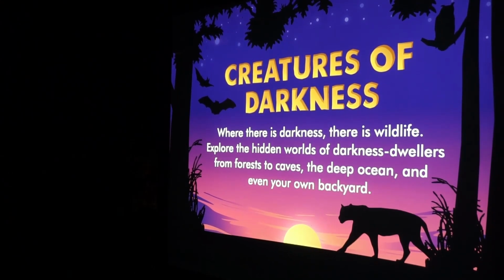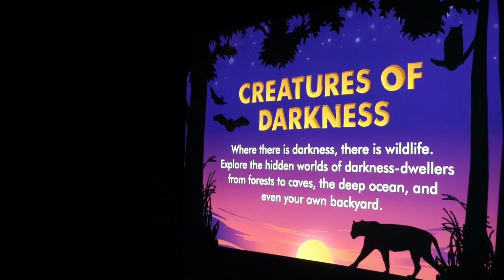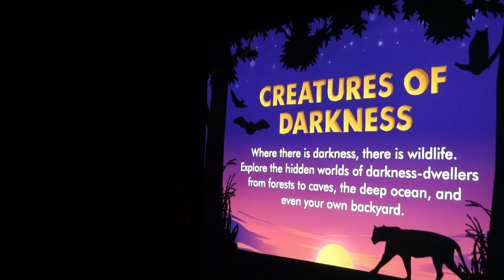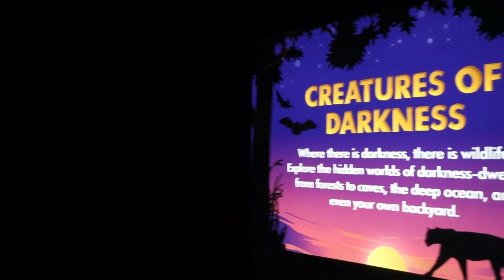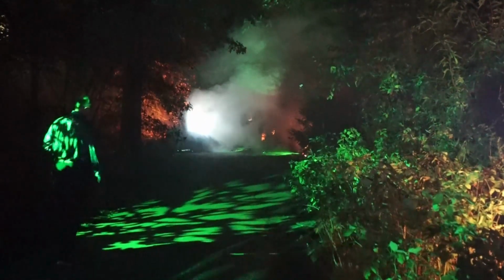Creatures of darkness. Where there is darkness, there is wildlife. Explore the hidden worlds of darkness dwellers, from the forest to caves to deep ocean and even your own backyard. And it's getting kind of spooky around here. I'm over here by where all that fog is, and this is really a great effect. So we have all this fog, but look what's going on down here.